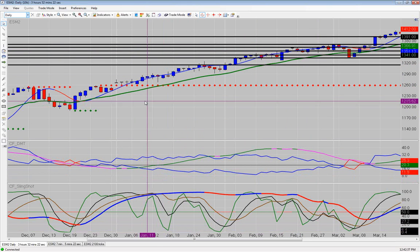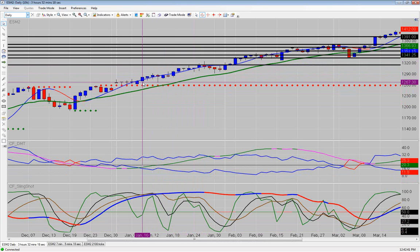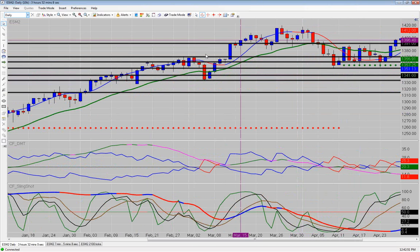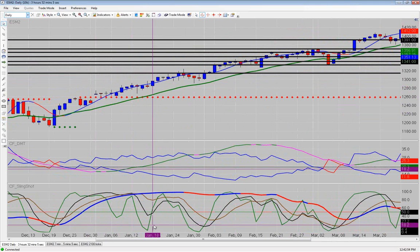But right there, it moved up, many points, many points. But that would have been a position to look for an entry for some kind of a long. It was the close of that bar, so 1282, and you can see it went all the way up there. But if you look at everything that happened down here, you would have been able to take some profit there.